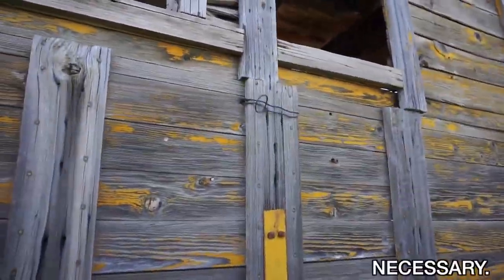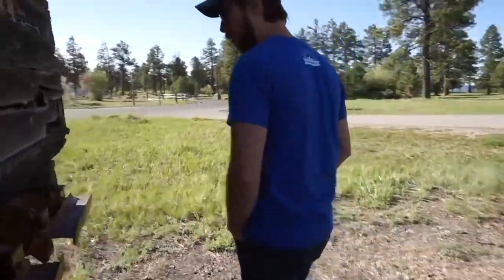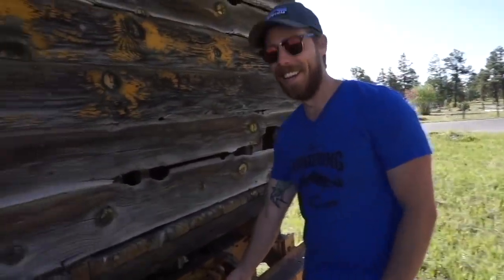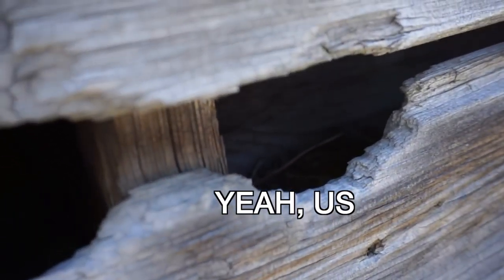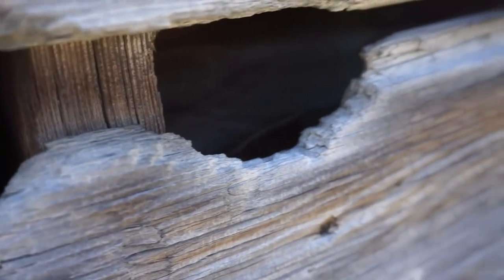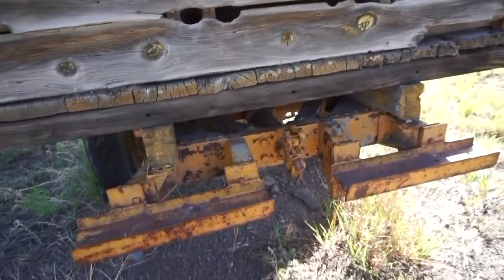And barbed wire, necessary. I'm gonna attach another one. Oh, cool. That is kind of neat. I think there's something living in there. Yeah, us. No, it's like grass and sticks. Well, we'll come in. We'll be back to pick it up later. Now we just have to find out who actually owns it.